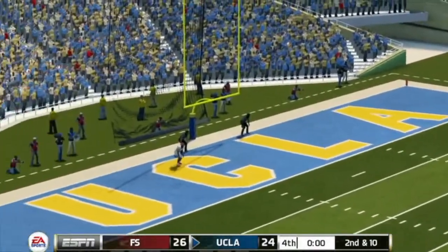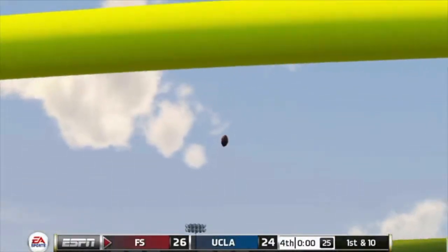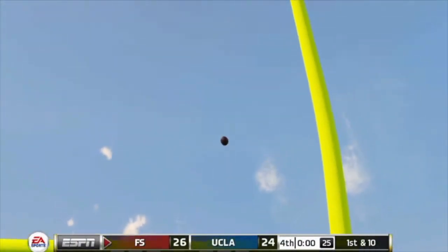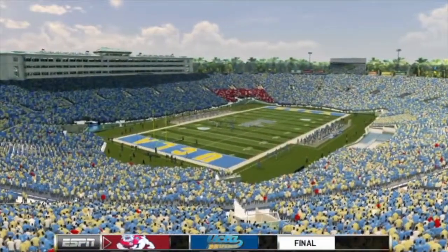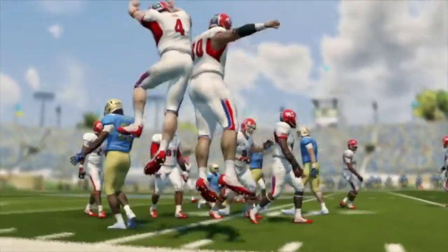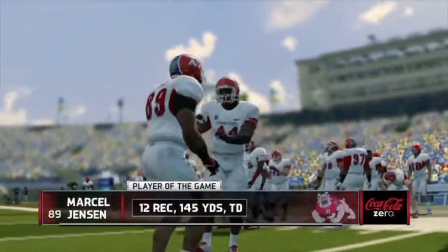He gets it up. He missed it. Wide left. And the ball game's over. And our final score of this one, 26-24, Bulldogs.